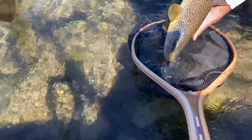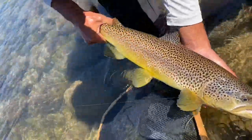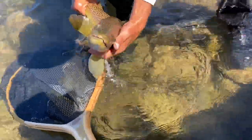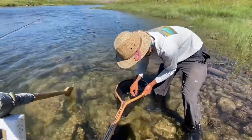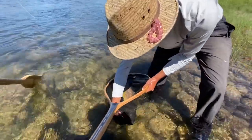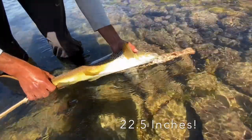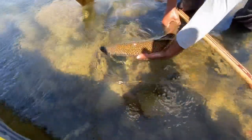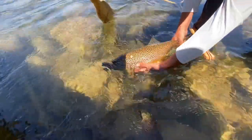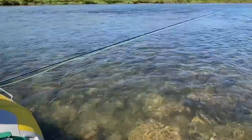Oh. Yes. So that's a brown trout. Frickin' fatty patty. Unreal. Looks like 22 and a half almost. Yeah. Nice. Wow. Oh, he's a fatty. He's a fat trout. Oh, bye, buddy. Thank you. Wow, just like that.